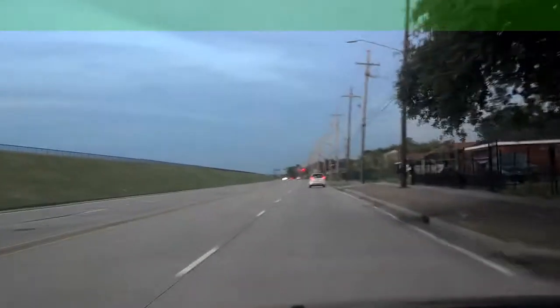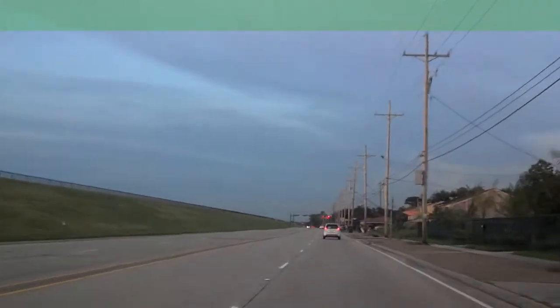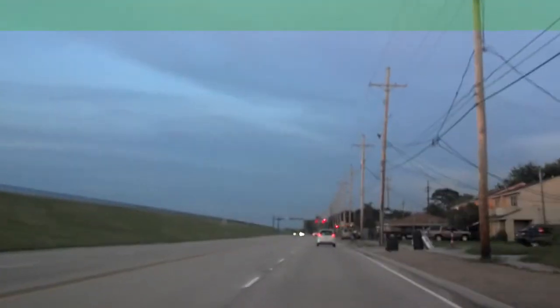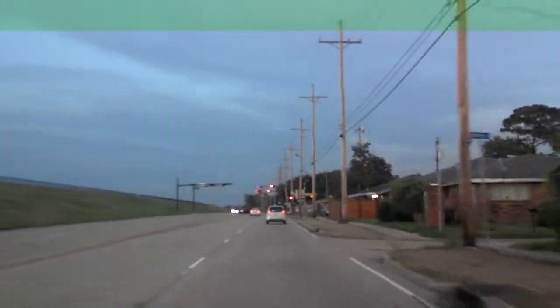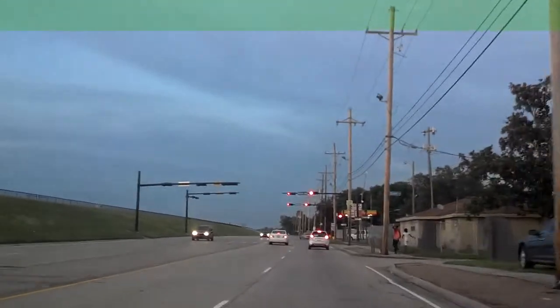Wrapping up day 33, driving along the lake here in Louisiana, New Orleans. The lake is to my left. The levee's been rebuilt a little higher than it was before. So a lot of people actually park along the right side of this street and walk up on the top of the levee there. Nice scenic view.